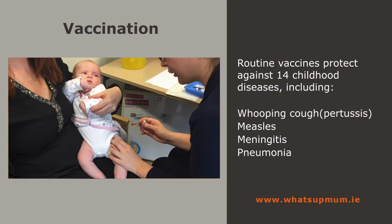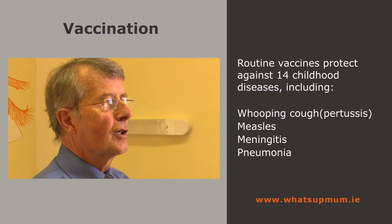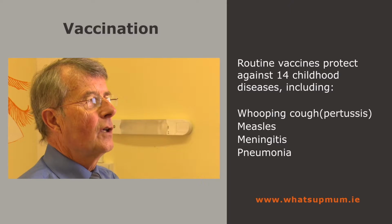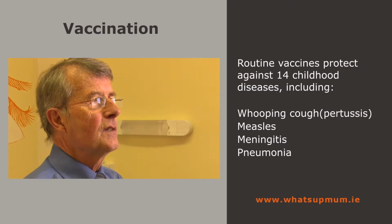Routine vaccines protect against 14 childhood diseases, including whooping cough, measles, German measles, meningitis and pneumonia. 2 vaccines also protect against cancer, the HPV vaccine and the hepatitis B vaccine.